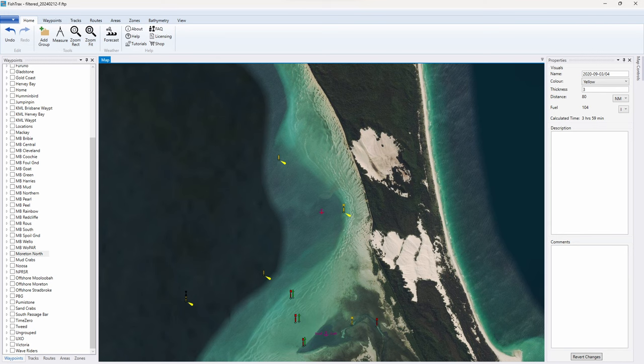It is possible to anchor up anywhere along there, I believe. I've only stayed there for afternoon periods, but the anchorages seem fine. Anyway, this is the sandhills. You can get right in close to the beach. It's a nice beach there, and it's quite popular, so there's usually a lot of boats there.